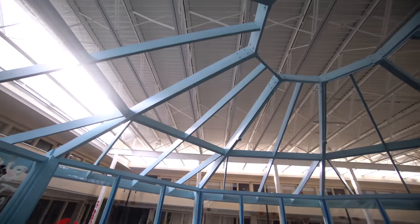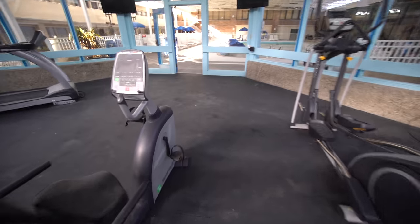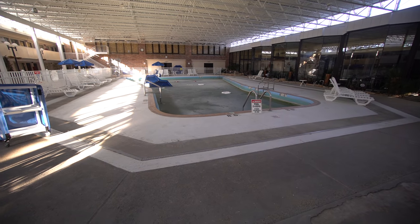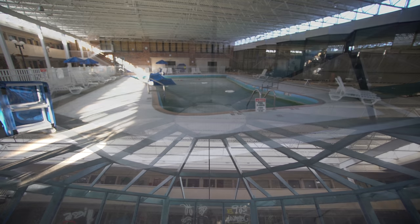But this is definitely cool. Look at this. Imagine working out in here, to look right out onto the pool. Come in here, build up a sweat, and walk right through these doors here. Go jump in the pool. Good setup. This is definitely one of the best setup ones that we've seen so far.